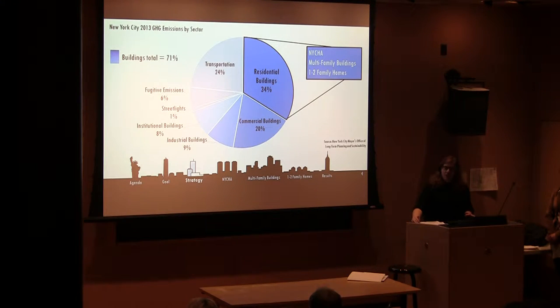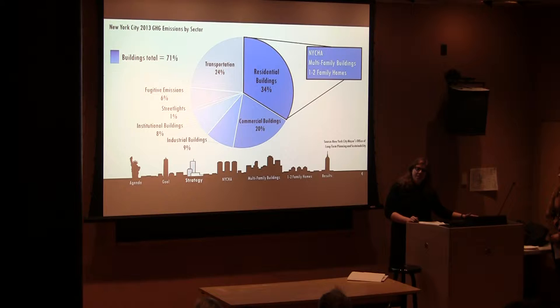So one thing that we noticed when we were looking at all of these plans is the city was increasingly focused on buildings. There's tons of buildings in New York City, so it makes sense, right? When we were looking into the specifics of it, we actually found that the greenhouse gas emissions in New York City overwhelmingly come from buildings. All the blue pie charts you can see here make up 71% of the total greenhouse gas emissions in the city, and they all come from buildings.